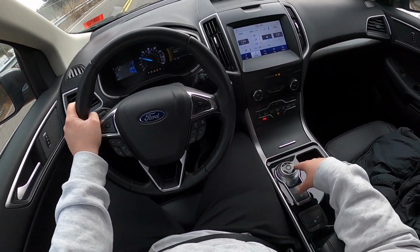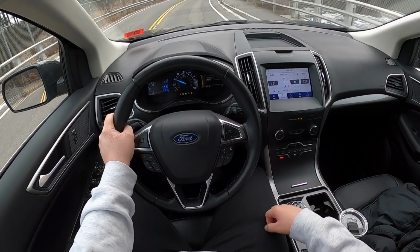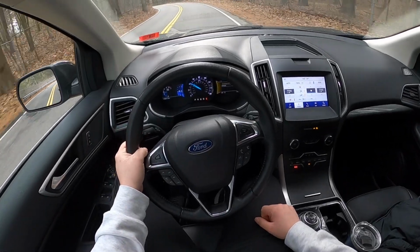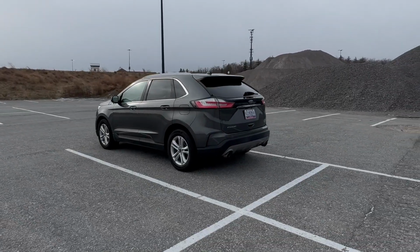So we do have a sport mode in this car, which you activate by pressing this little button on the dial. I already felt the transmission downshift, which basically is going to keep us in a lower gear, giving us more access to that power when we want it.